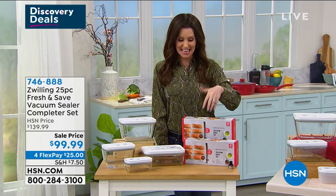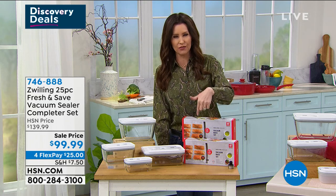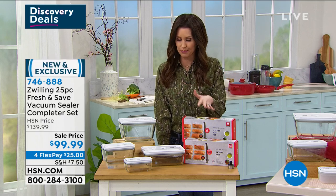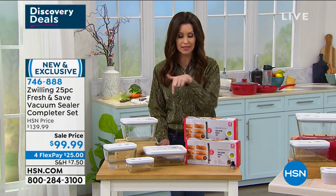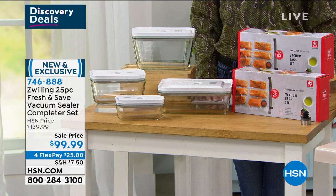Okay, thanks, Shannon. And by the way, if you wanted extra containers, maybe you're going to use these in your pantry to store your flour, your sugar, we do have an additional set because, of course, you're never going to run out of the others. You're going to keep reusing them over and over again. But this is the completer set. You get an extra large glass container. So you're getting four of the glass containers. You're getting additional bags. Take a look at that. 746-888. That's your item number.